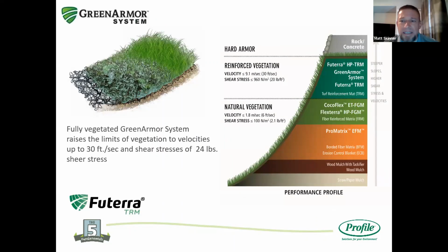Just to give you a quick breakdown, flow tolerances on this product are going to be 30 feet per second and 24 pounds of shear at our high level. So we can really handle some pretty severe flow scenarios while, again, simultaneously giving you that green vegetated option.